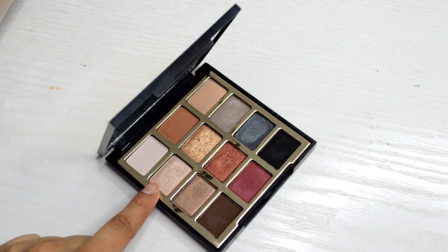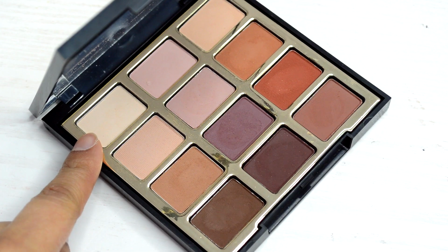And I also added some inner corner highlights and some brow bone highlights using two of the colors from the palettes. For the inner corners, I used this color right here from the Bold Obsessions palette. It's called Sands of Time. This is a beautiful color. It's really shiny, and I didn't even have to wet the color. And then for my brow bone highlight, I used the Fancy Vanilla color from the Most Loved Mattes.